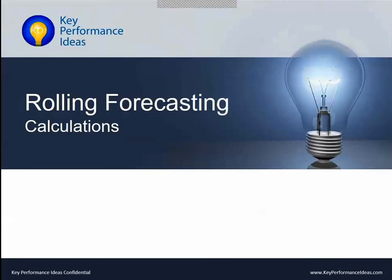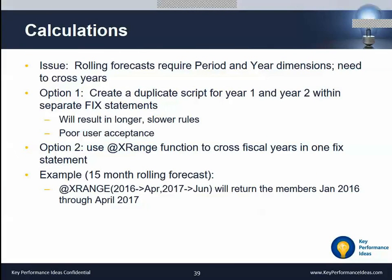For rolling forecasting calculations, because you're spanning period and year, you would need to cross years in your calculation. One option is to create basically a duplicate script or different sections in the script that is duplicated within different fixed statements. That can result in slower rules, and the users may not be happy with that.